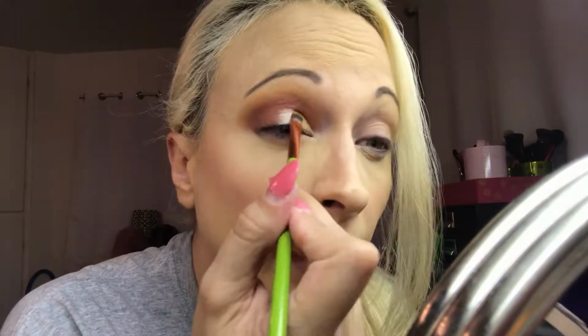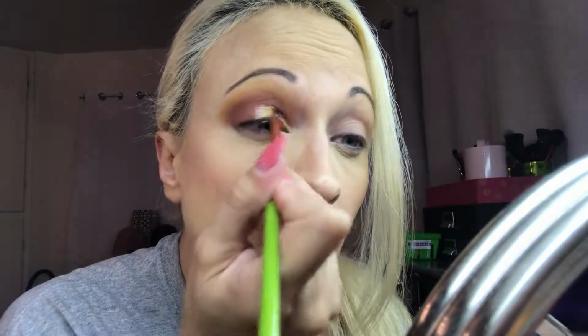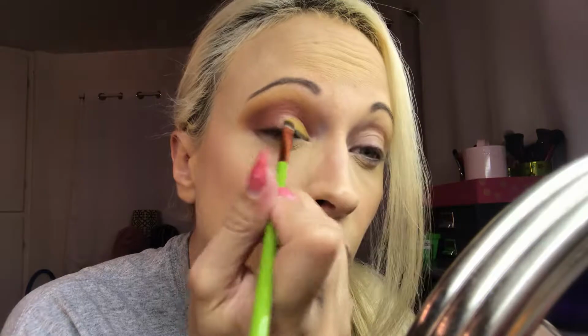So I'm going to go back in with that yellow, I think. And I've just really loaded it up, and I'm just going to pat it. Not so much brush it on as patting it onto the concealer. Really getting it to stick and putting it down on that base should make it more vibrant. Because like I said, the yellow didn't swatch great.